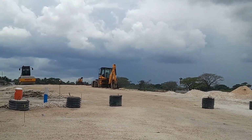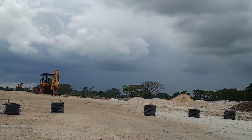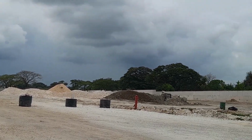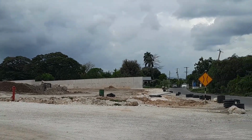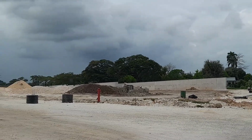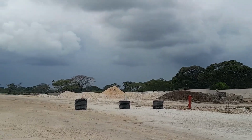I was literally driving past and I had my drone on me and I said to myself, why not cover this? The only thing though, I don't know what's coming here. I don't know what's happening. So I know you guys in my comments are way smarter than I am. So if anyone knows what is being developed here, what is coming here, or what this development is about, just let me know in the comments.